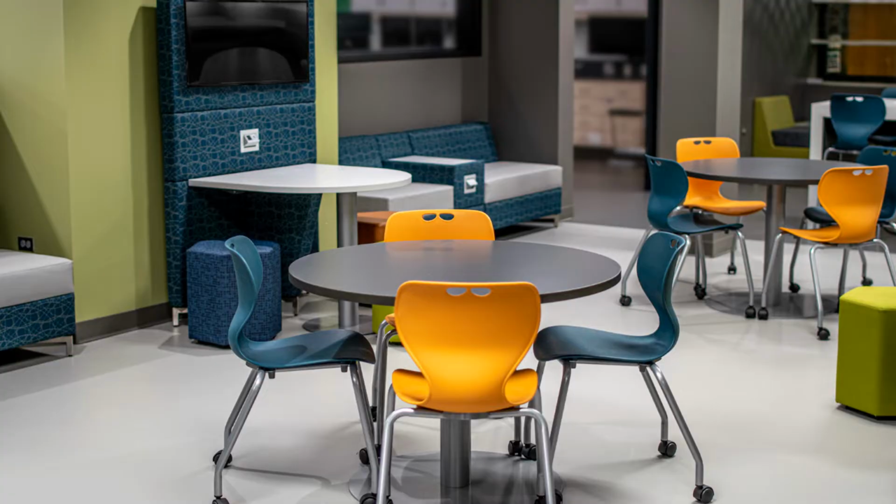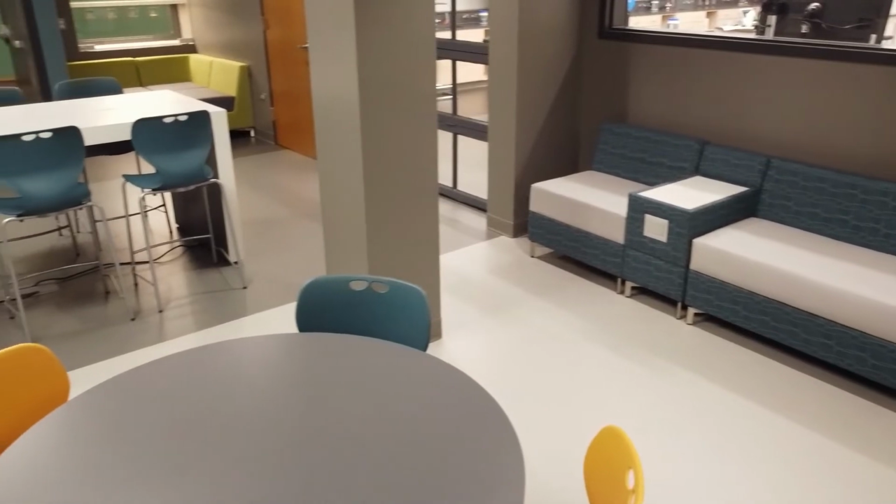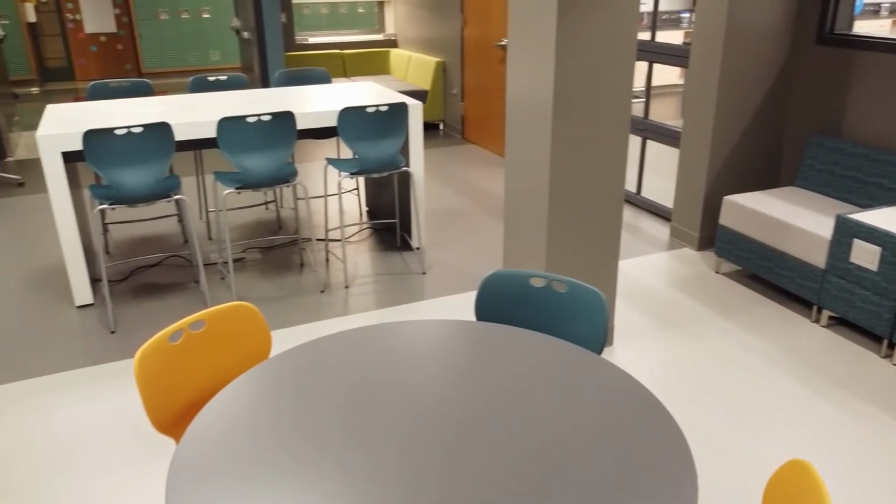School classrooms now have evolved. You no longer just see rows of desks. We're seeing more and more breakout spaces, areas within a classroom where students can break off into smaller groups. The living room concept was actually the first time I'd ever heard of that. This is actually a breakout space between 4 science labs.